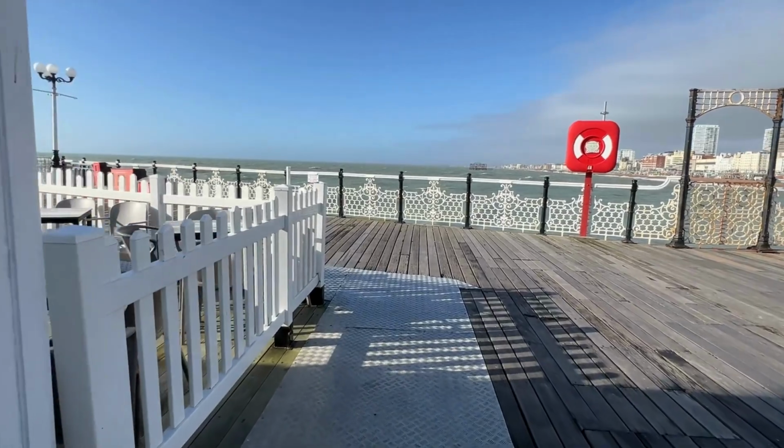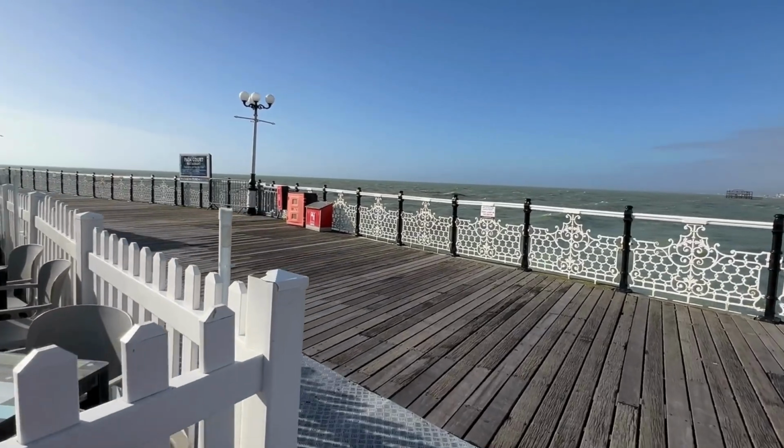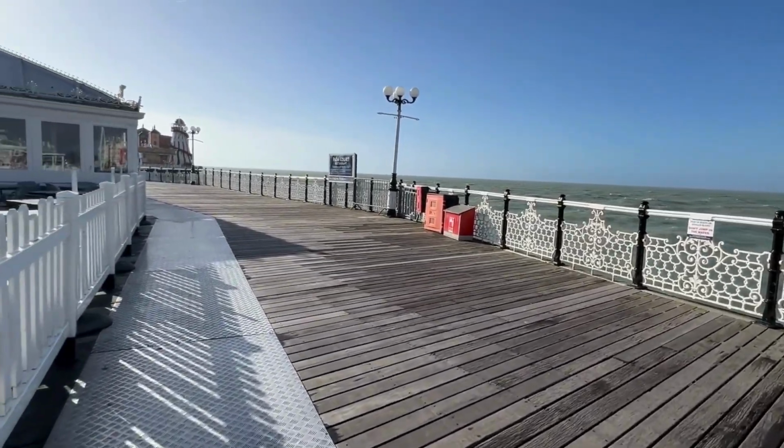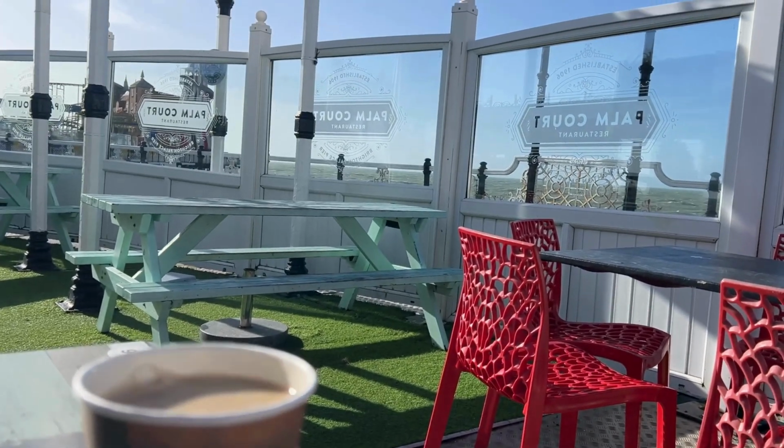I stopped here for a cup of tea, just for a relax, and I think it was about £2. And I must admit, the staff in here were really, really lovely. Obviously, when you're travelling on your own, it's really difficult to find a seat, get a drink. They brought it out to me, really friendly, and I appreciated that.